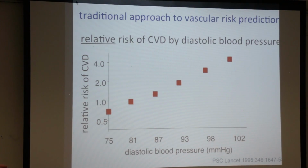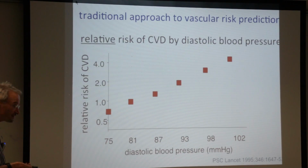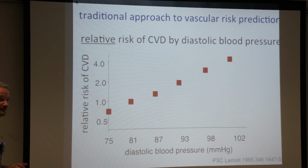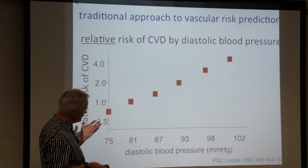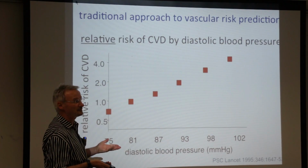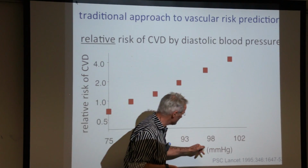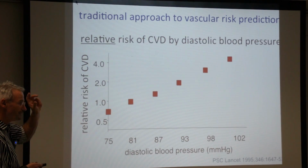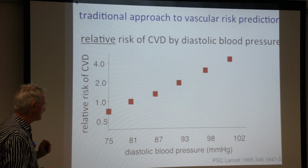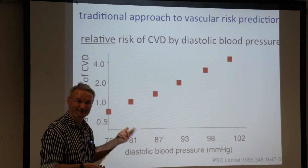You've probably all heard of hypertension, which I should tell you is a meaningless construct, which is really interesting. But this is a typical old-fashioned bit of data on the importance of blood pressure. This is increasing diastolic blood pressure. You have two blood pressures, a systolic and a diastolic. We don't use diastolic anymore. This is so last century, which is interesting, how rapidly things changed.